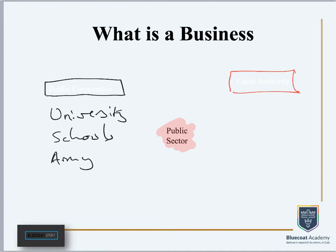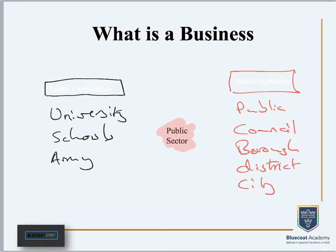So for us in Nottingham, Harvey Haddon has got a really good example where it's open to the public for public use and can be done on various systems, whether it be pay as you go or a membership, but it is run by the council or the borough, even in some areas district or city, as they have an interest in making sure that the people that they serve have got access to these facilities.